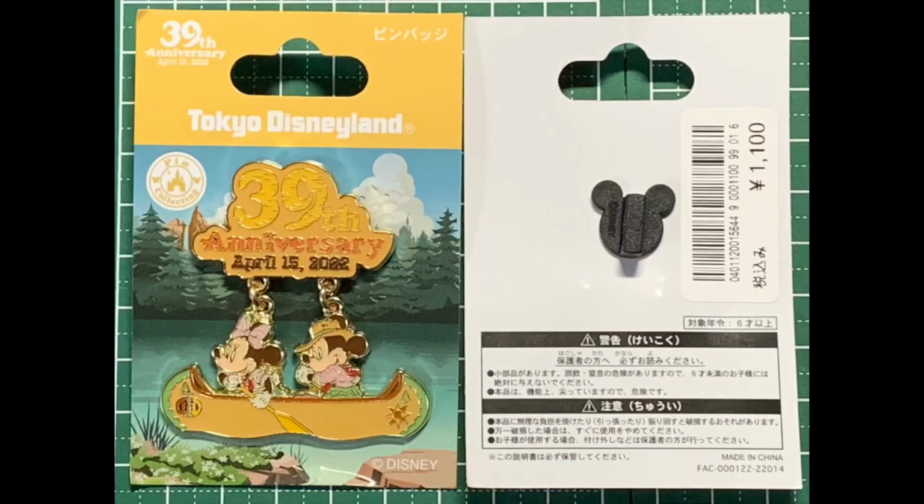Then we'll head overseas to Tokyo Disney Resort. They had a new pin celebrating their 39th anniversary. It features a dangle element with Minnie Mouse and Mickey Mouse in a canoe. I believe this is an attraction at Tokyo Disneyland. At the top it reads 39th anniversary, April 15th, 2022.